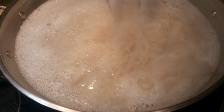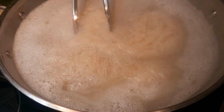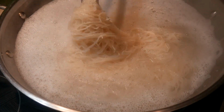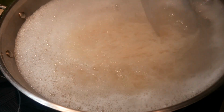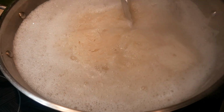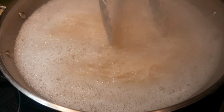Now, I will use different types of noodles for different types of dishes. For example, in lo mein, I will use some type. In soup noodles like this one, I will use a different type. And if I'm going to stir fry them, I will use yet another type. The one that I frequently use in stir fry is relatively large, and kind of broad instead of round.